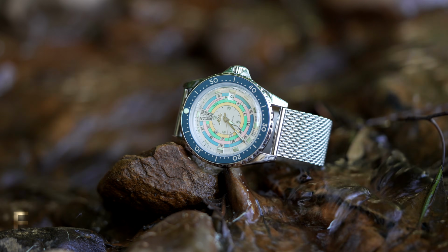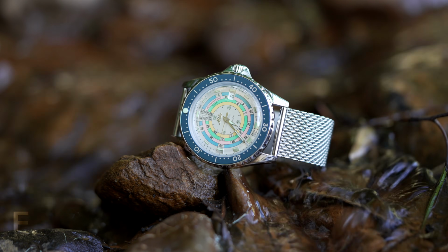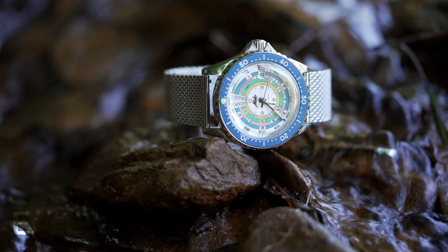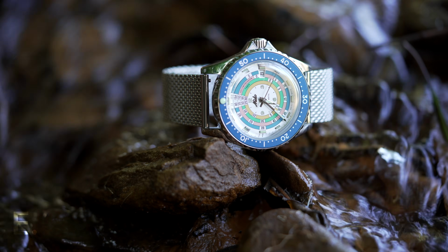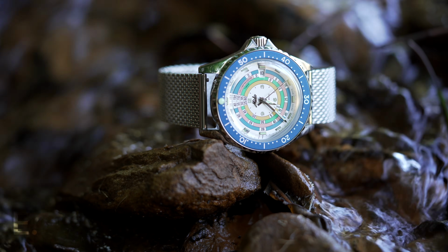And if some poor person asks you about that fancy dial, you can bore them to tears about how the diving diagram works and how cleverly colour-coded it all is. I mean, honestly, you'll be the biggest hit at dinner parties.